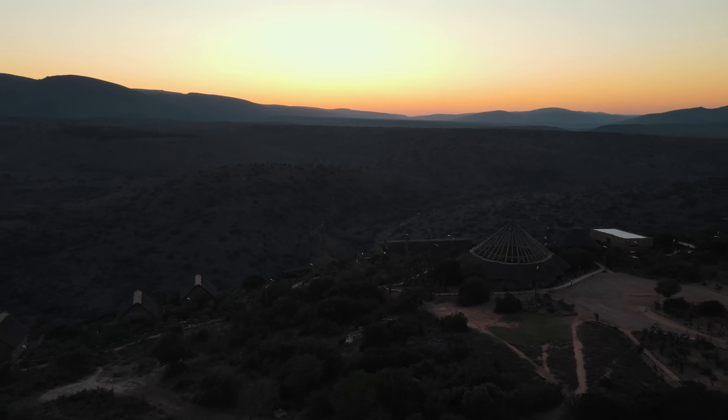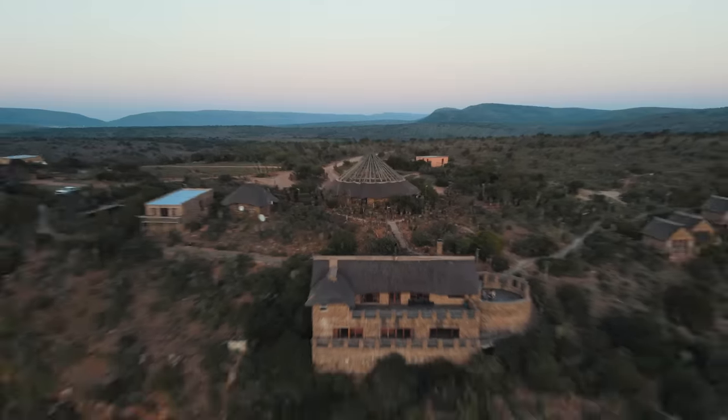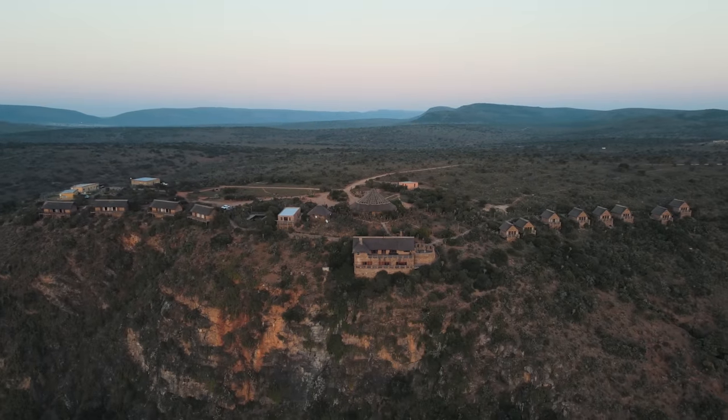Good morning, day 2. It's gonna be a good day. Look at this. What the hell? It's stunning. This lodge is on this cliff face. It's like 100 meters to the bottom there. There's more rooms over there. Wow, wow, wow. That pretty much sums this up.